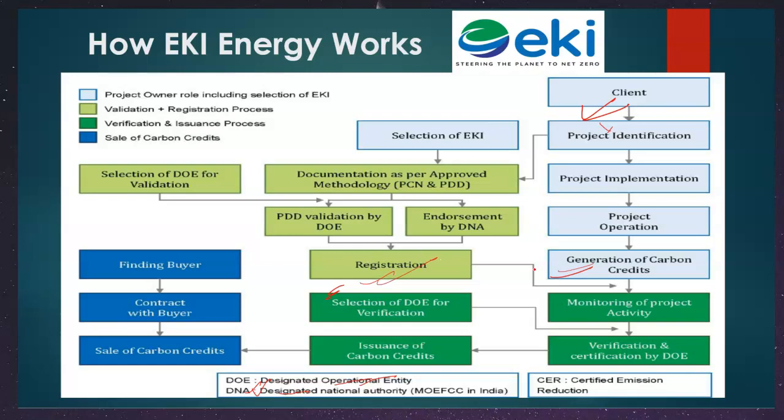After registration is complete, they go back to the client and monitor the project activity. After monitoring the project activity, verification and certification is done by the DOE. So EKI helps in the verification and certification of these carbon credits with the help of this DOE, and the client gains a certificate of carbon credits. In parallel, EKI helps in finding the buyer. Then they create a contract with the buyer and they sell the carbon credits.